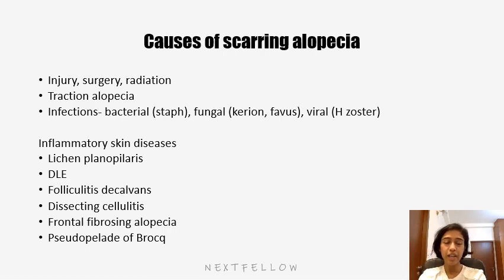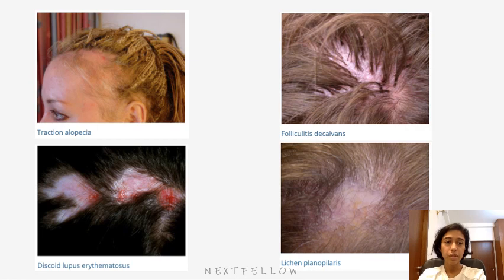These are types of scarring alopecia. So here you have traction alopecia with a tight ponytail and dreadlocks. Up here again you have folliculitis decalvans, which ends up with fibrosis and doll's hair or tufted hair appearance. Looking at the photos below, discoid lupus erythematosus will have a scarring, and lichen planopilaris will typically have perifollicular scaling and erythema and scarring alopecia, as you can see here.